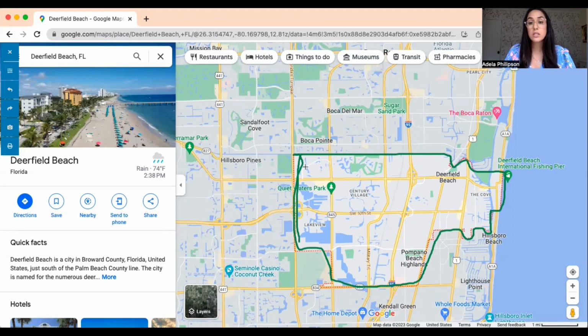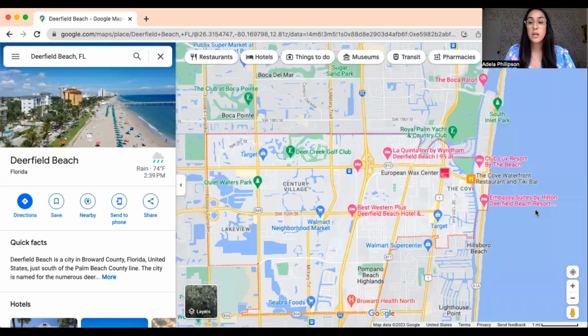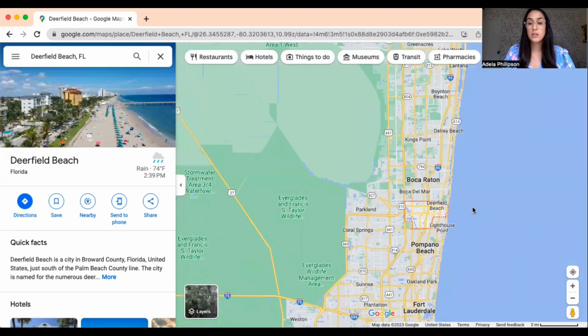So this is the perimeter. It is a smaller town, and it does have a lot more of an industrial part on the western section of Deerfield Beach, which I will point out, but I also do want to give you an idea, taking a further look away, zooming out here.